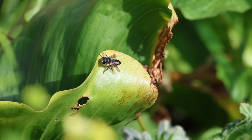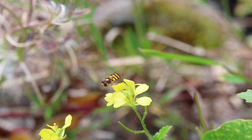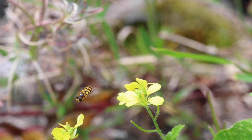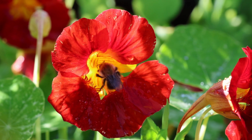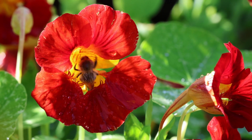So I've had leaf cutters around this year as well as hoverflies and other flies that like to hover around the water's edge. The bumblebees really like the nasturtiums, presumably because they can crawl right into the flower heads to feed.